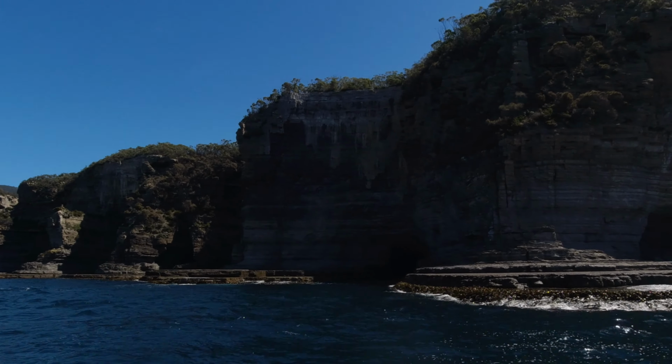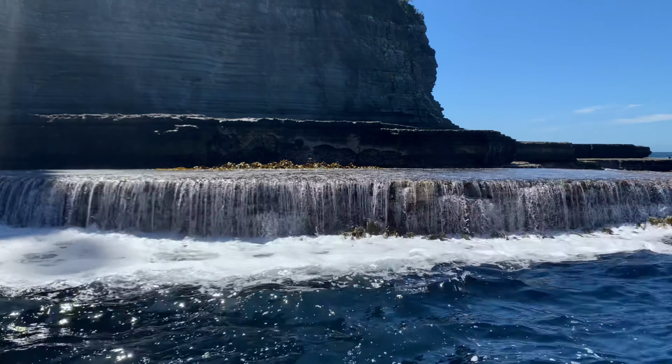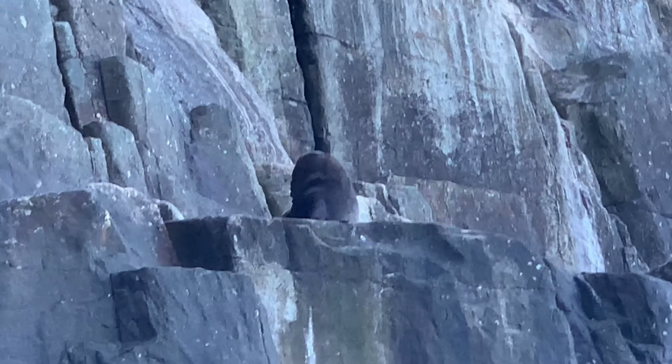I actually took it from land, from sea, and from air for you because it was that good. So please, I'm going to shut up. You enjoy, relax, and just fall in love with the Tasman Peninsula.